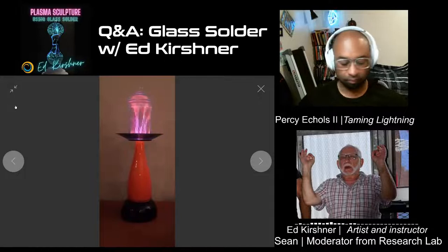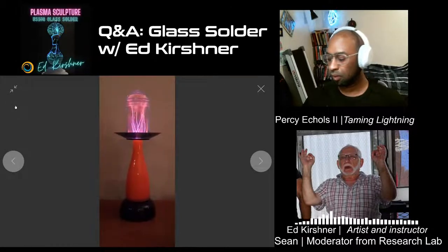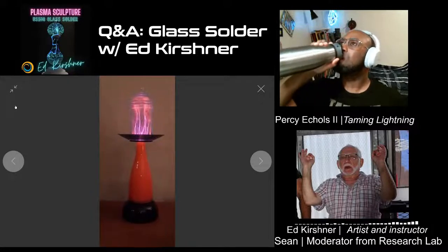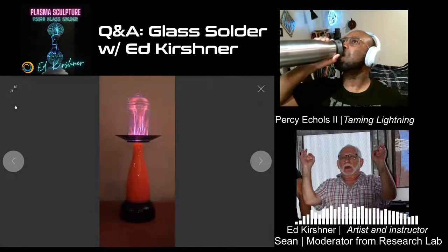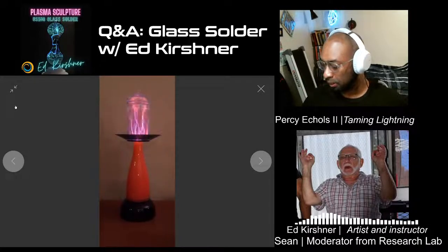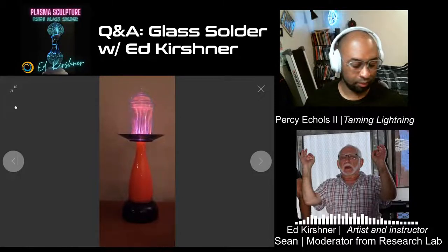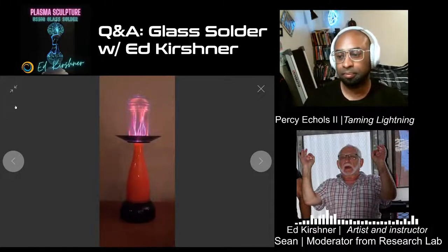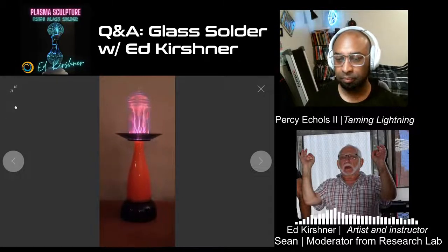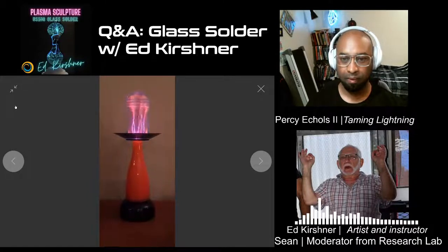So the top is glass soldered in. And then the electrode is glass soldered on the bottom. Now that is done upside down, but sometimes I'll do it twice to make it easy. I'll solder the top on first. Then I'll put it in again upside down, put the electrode on, but brace it so you don't have to worry about the top moving off.